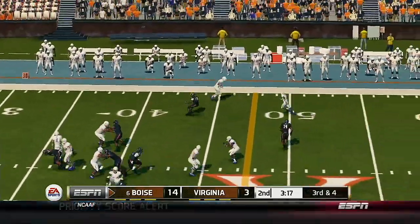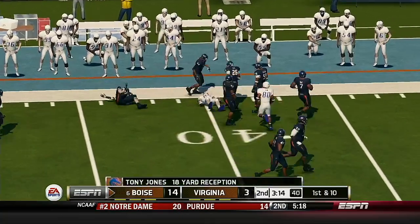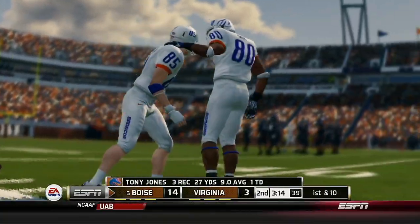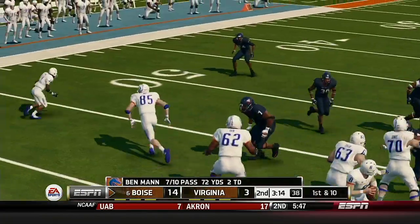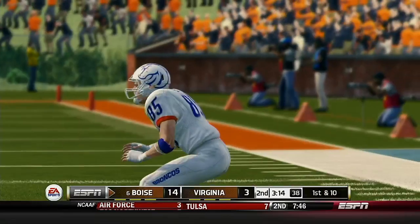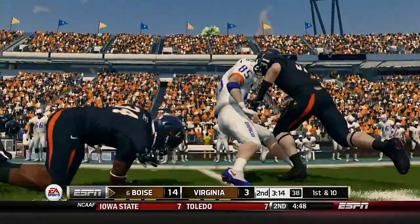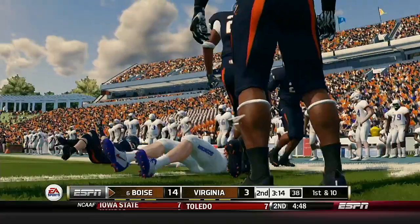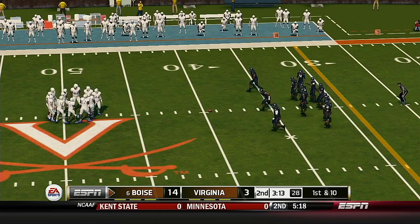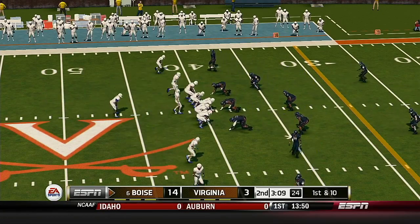Gets it. He's in space. He's at the 40. Brought down right around the 40. Boy, this guy really showed some giddy up getting down the field for a big game. We've got a first and 10. Ball on the 40-yard line.